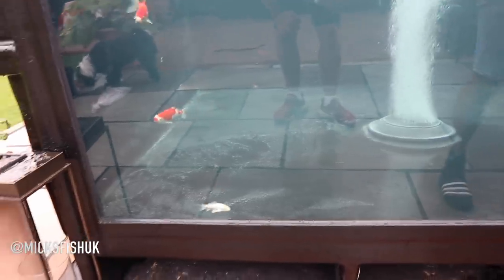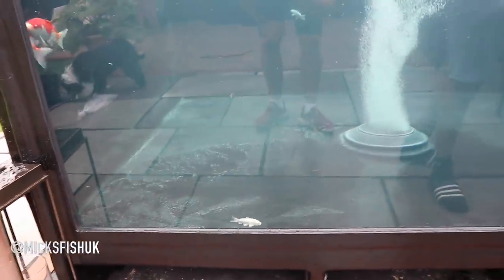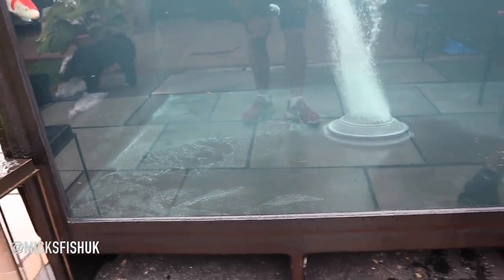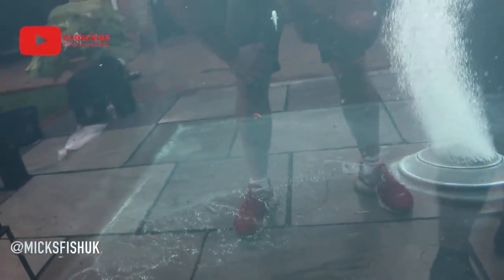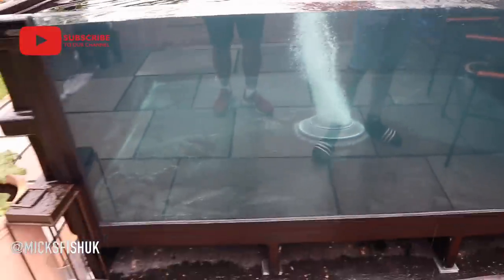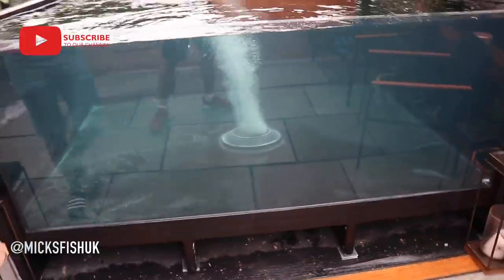But that's the update done on the pond for now. There's five fish in there now. It will be six in a couple of weeks, like I said. And yeah, it's going really well. Everything's surviving. All the filters are running really well. The water's normally crystal clear, but he's messing it up with all the silt at the bottom at the moment.